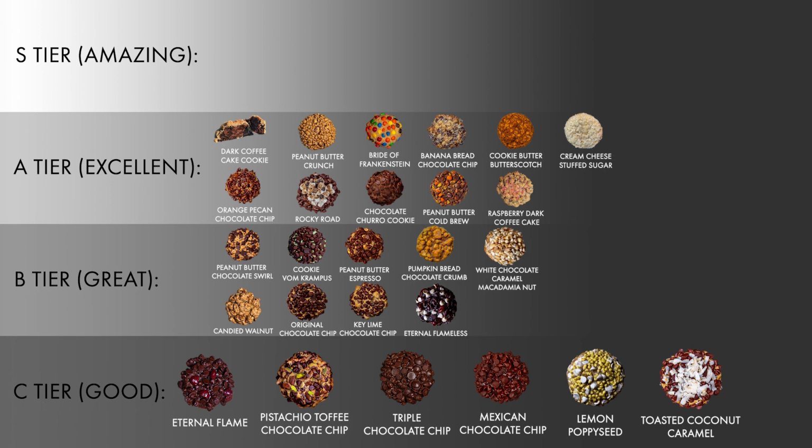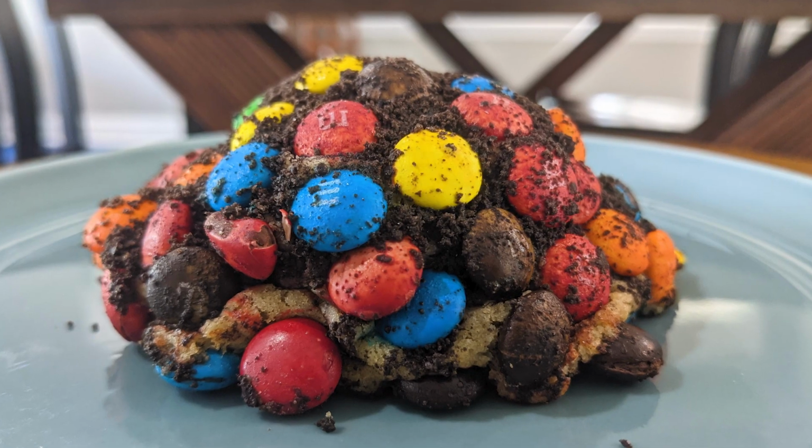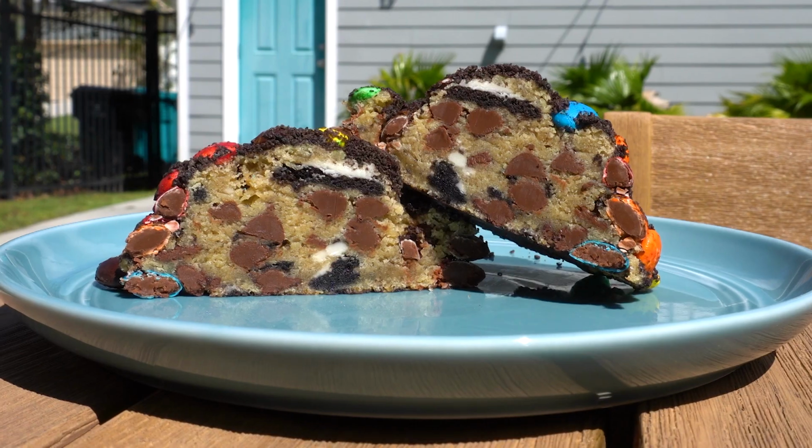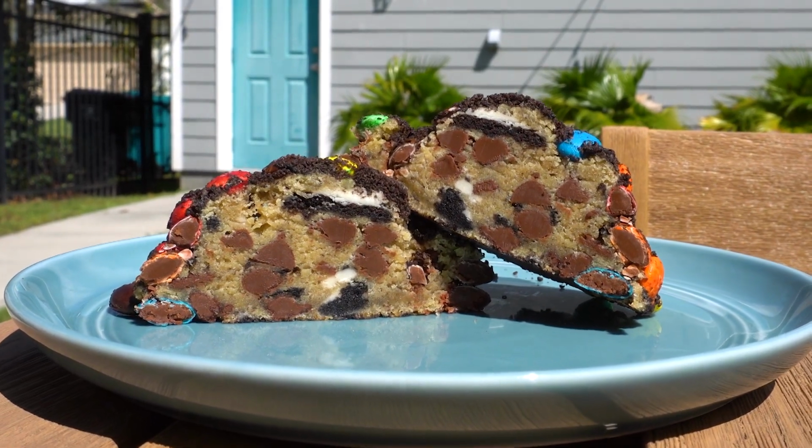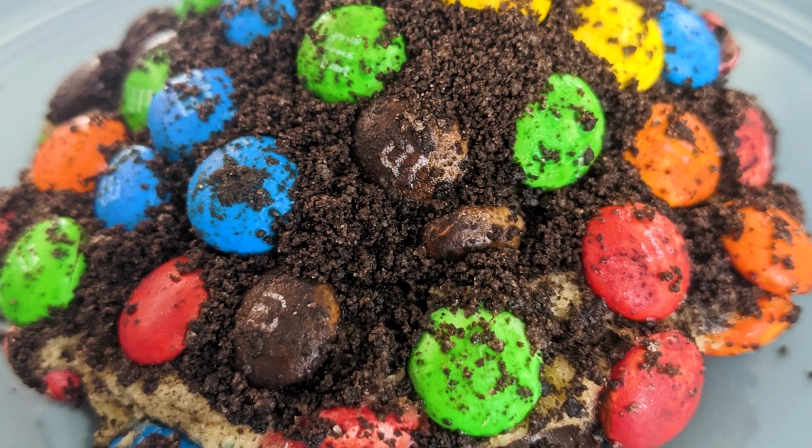It makes its appearance during the month of October and is made from pieces of M&Ms, crushed Oreo double stuffed cookies, and chocolate pieces. The Frankenstein cookie. This cookie is a perfect fit for the month of Halloween and is more than worthy of our top tier ranking. I love the combination of the candy and the cookies. It's a must purchase every October.